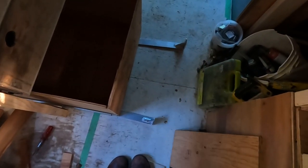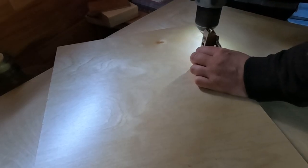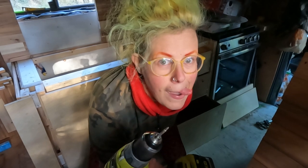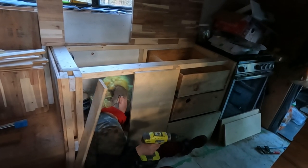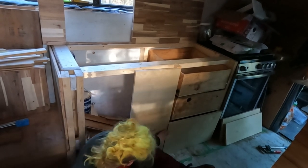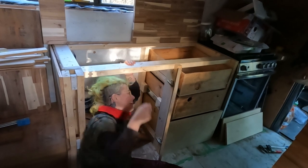I have these two pieces, which are actually for my bed, which I'm going to use to space this so that there's a gap at the bottom. Oh no. Oh, I forgot to leave a space underneath. Should I test it now while there's no screws? Oh, it turns perfectly. It doesn't even hit the door. Yay! Okay, I'm gonna put the other two screws in.